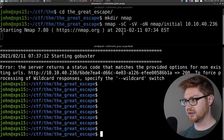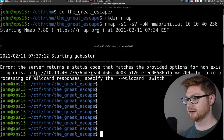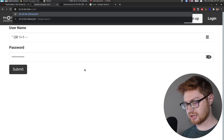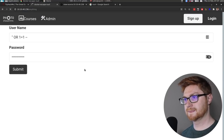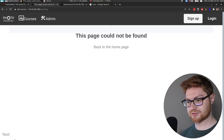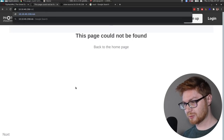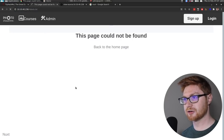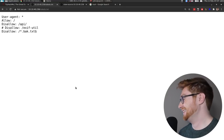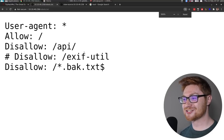The server returns a status code that matches the provided options for non-existing URLs. No. So if I were to go to slash anything, it would just be like, yeah, dude, totally cool. It's still a 200 response, right? Is there a little cheeky robots.txt? I mean, it's a Vue framework. It's a JS thing. I really doubt it. Oh. Okay. We should have done that first, ladies and gentlemen.